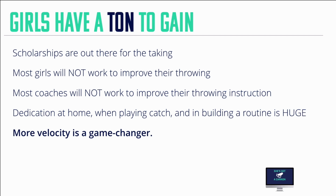So just remember, velocity is a game changer. It'll allow you to get more playing time, to play more positions, to be a more versatile player, and more versatile players have much more utility on the varsity high school softball team and in college. If they know that, hey, I could put her anywhere and she will succeed, she will do well, it's going to help you get on the field.